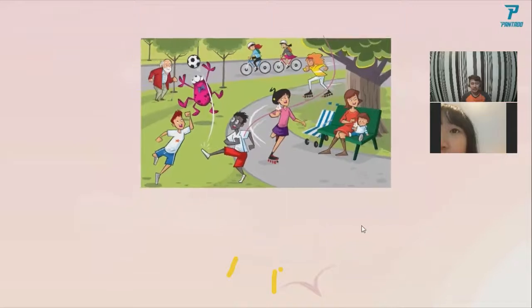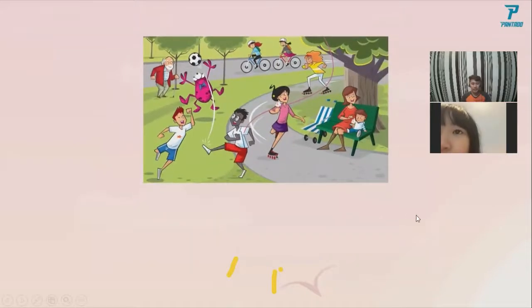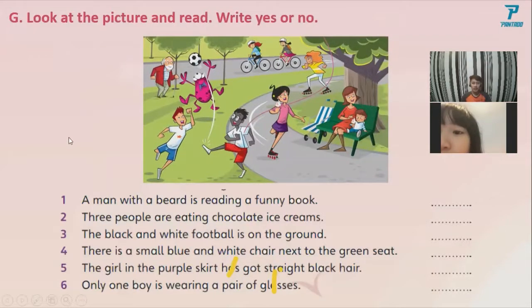Okay. For this one, we're going to read sentences. And I want you to say whether it's a yes or a no. We're going to say yes if you can see it in the picture. And of course, you're going to say no if you cannot see that in the picture. Are you ready? I'm ready. Okay, number one, can you read the sentence number one?